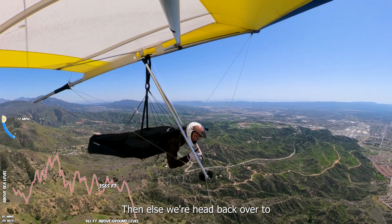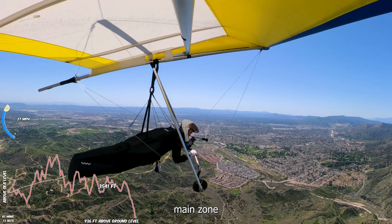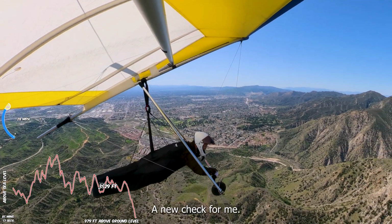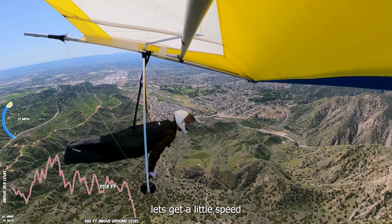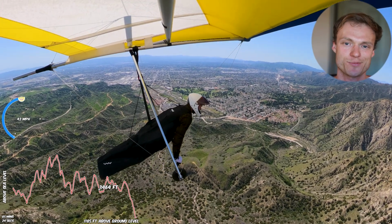Didn't really pan out, so we're gonna head back over to main zone. Mount Trashmore, or whatever they call it, I don't know. Didn't do the trick for me, let's get a little speed. I have so much altitude, I'm not getting lifted at Mount Trashmore or whatever it's called.